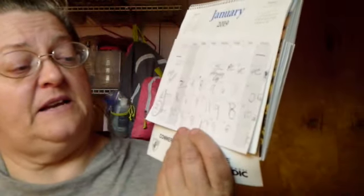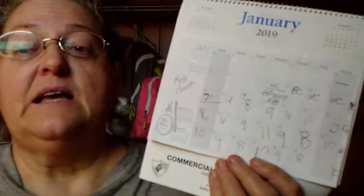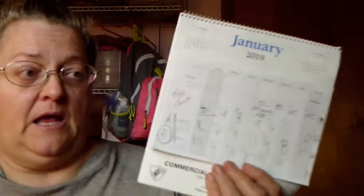Some of these numbers I've written while it was on the wall. Some of the numbers my grandson wrote when he gathered the eggs. We just keep track of that. And there's a real important reason why you keep track of that.